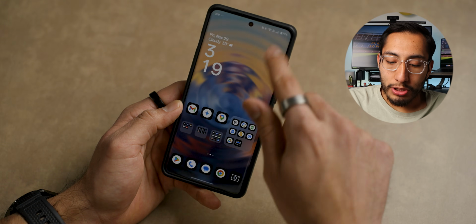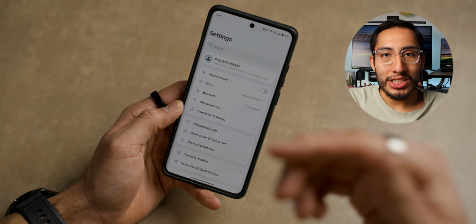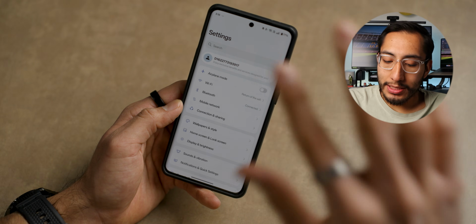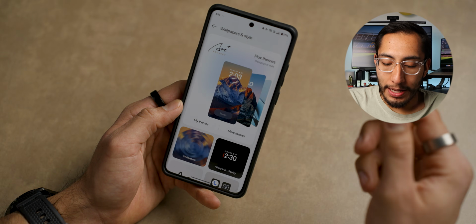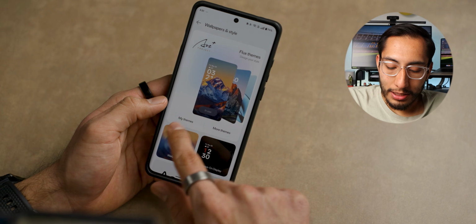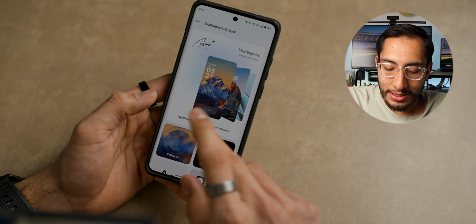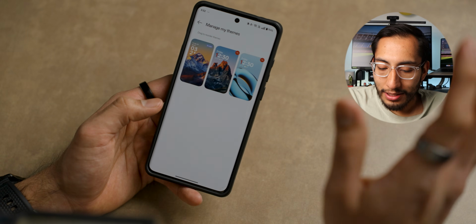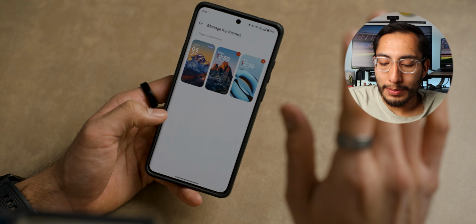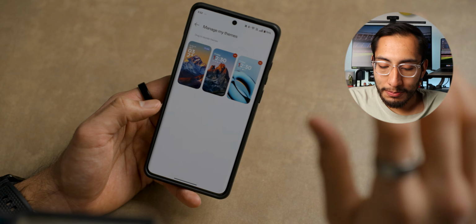Unfortunately, you do have to go all the way and reset up your wallpapers to be able to change any of those settings. At least that's the only way I found so far that I can do that. If you go to the wallpaper and style, you'll see something called Flux Themes. I'm not entirely sure where this name comes from, but this is where you can set up those different wallpaper / lock screen / always on display setups.